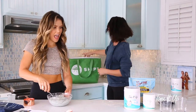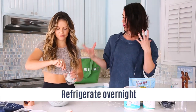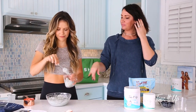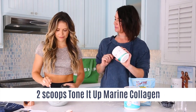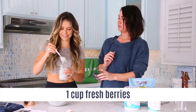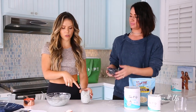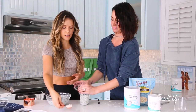We put that in the fridge overnight, and then the morning of, you can create your little overnight oats parfait. So you're layering your oats here, and with each layer, I like to sprinkle a lot of the Tone It Up collagen in there. Get your collagen in, and then you put in blueberries, and then top it off with more oats. Now you can either put it in one big container and make your parfait in the morning, or you can separate it in little mason jars, and then in the morning sprinkle on everything that you need.